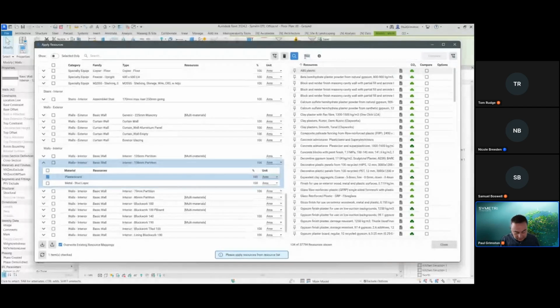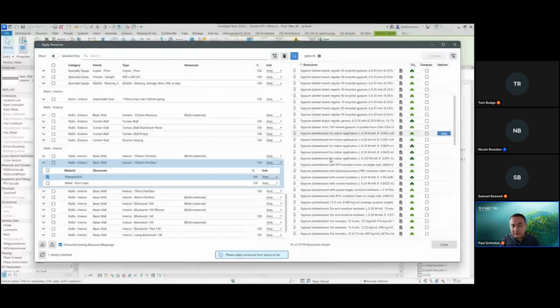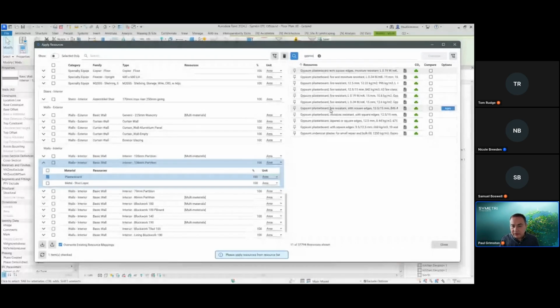Getting the right name, if it's gypsum or something like that, we can search and it will filter that out. Or equally, we could search for manufacturers. So just Gyproc or something like that, and it'll filter it out to specific manufacturers. So you do need to have a bit of an idea of what you're looking for. But essentially, we're just going to search for that and find it within the list here and filter it out. So once we've got it, we can see that we've got a few of these.